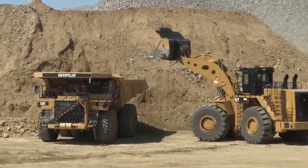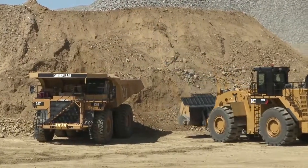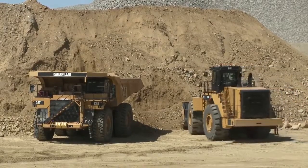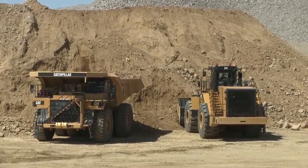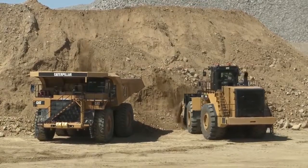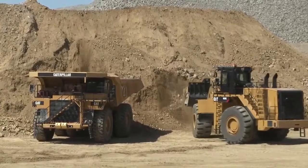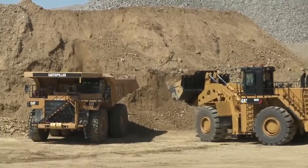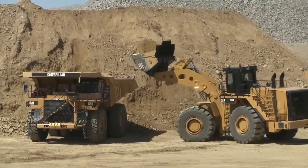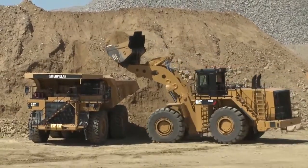19 different models in mechanical drive and electric drive, and over 4,000 of those units have been the 793, which we'll talk a little bit more about in just a little bit. 993. Now typically we used to see a 992 kind of struggle to load that 785. Today this 993 is still a good match for the 105-ton 777, but it also loads that 785 very easily.